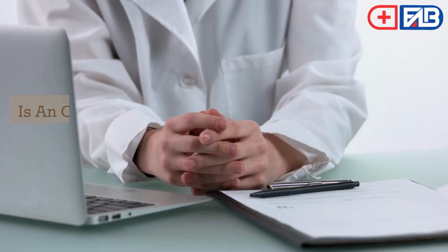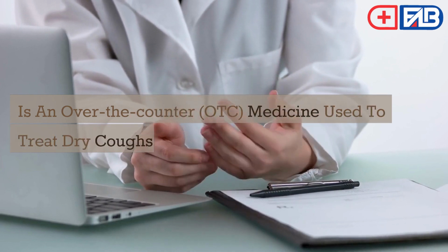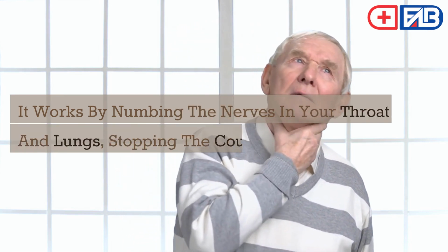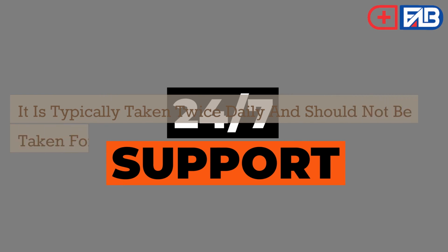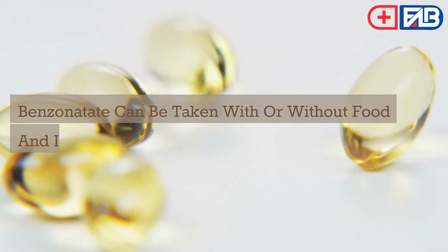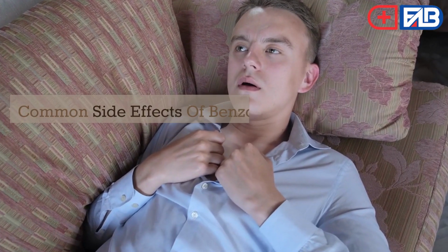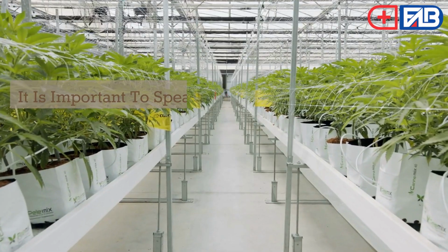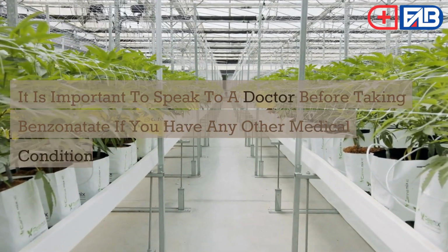Benzonatate is an over-the-counter, OTC, medicine used to treat dry coughs. It works by numbing the nerves in your throat and lungs, stopping the cough reflex. It is typically taken twice daily and should not be taken for more than 7 days. Benzonatate can be taken with or without food and is available in capsule and liquid forms. Common side effects of benzonatate include dizziness, nausea, and headache. It is important to speak to a doctor before taking benzonatate if you have any other medical conditions.